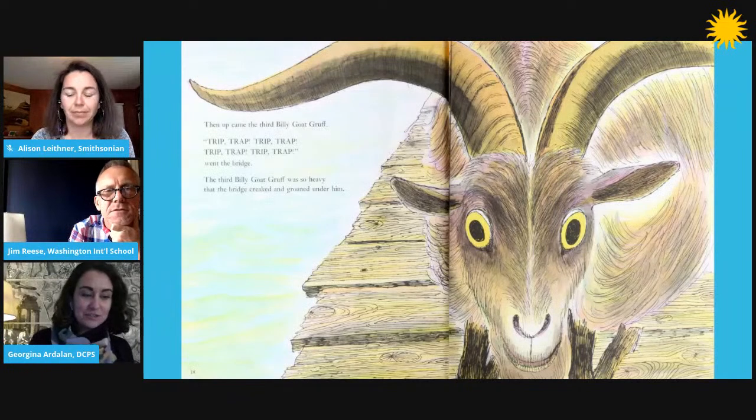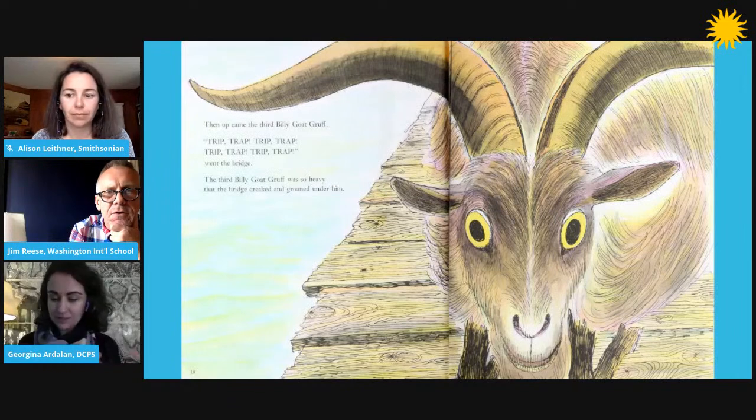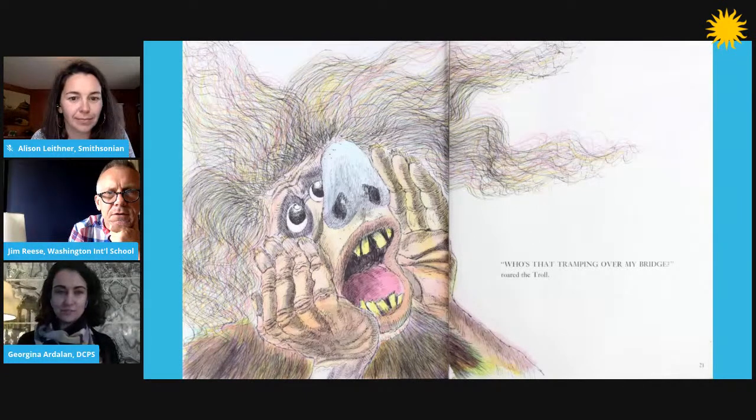The bridge says, "Trip, trap, went the bridge." And the third billy goat was so heavy that the bridge creaked and groaned under him. And the troll roared out from under the bridge, "Who's that trapping over my bridge?"